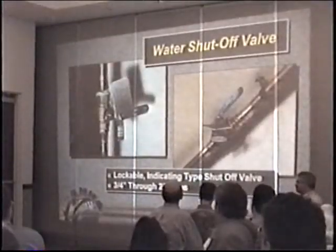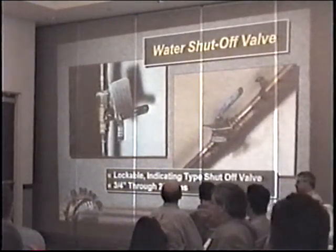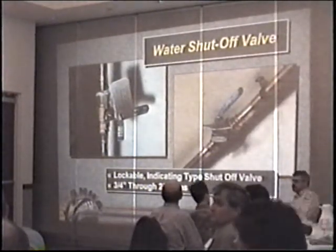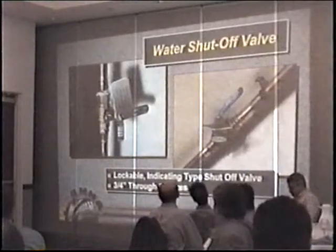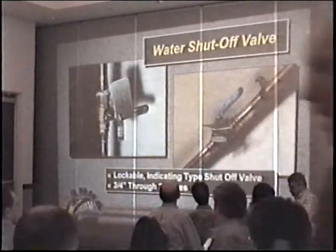Water shut-off devices. I brought the lockable one, which they show here. We do have some cities that are requiring the monitored water valve. Nardini doesn't promote one or the other. Both of them do their job.